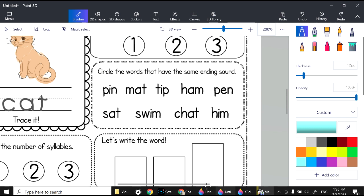Okay, I will show you. Let's read these words. P-I-N. Pin. M-A-T, mat. Okay, first let's do this. Pin and him. You see how these sound the same?